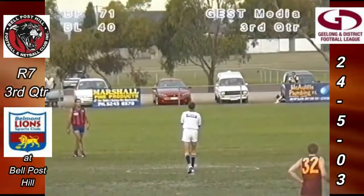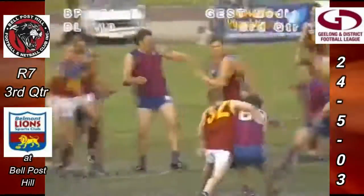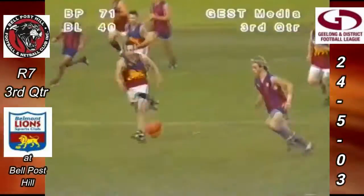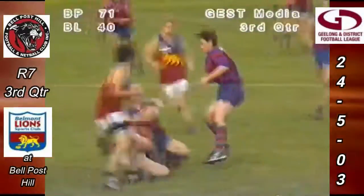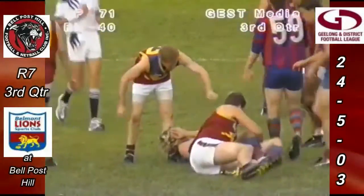So, back in the middle. Allen up against Hammond. Allen tries to take it out of the ruck contest. Goes towards White for Belpost Hill. Handball to Holsfine. Just misses its target. Hepworth next to him. Holsfine keeps his feet. Umpire said held to him in the end. And it will be a ball up.